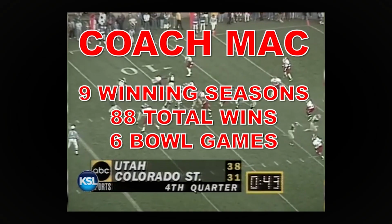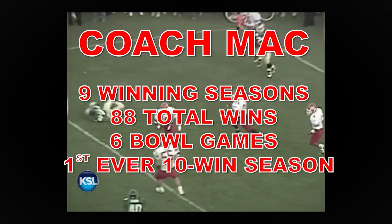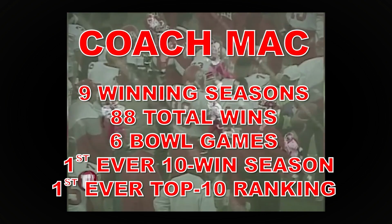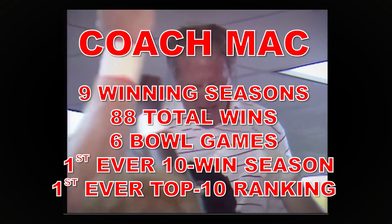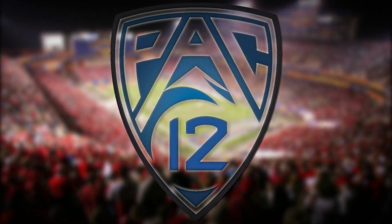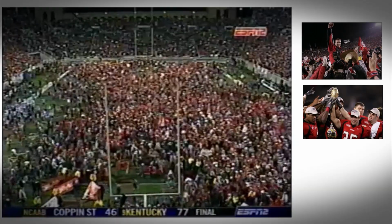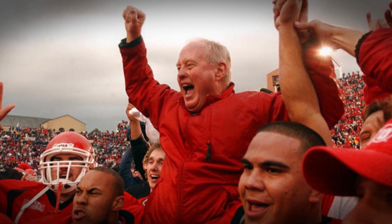His best season came in 1994, though, when the Utes won a then-record 10 games and attained the highest postseason ranking in school history. McBride had raised the bar so high for Utah that it proved to be his undoing. After losing 5 close games and a 5-6 finish in 2002, Coach Mac was let go. Today, the Utes are members of the prestigious Pac-12, a place they would not occupy had it not been for the groundwork laid by Ron McBride over his 13-year tenure as coach.